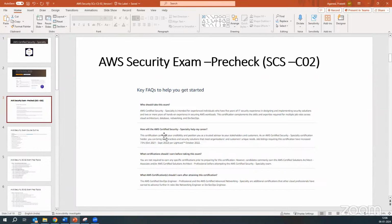Another popular query is which AWS certification to earn after attaining this. You can go for a stream like AWS Certified DevOps Engineer Professional or Certified Advanced Networking. My recommendation is AWS Certified Advanced Networking, so it will complete your profile with security and network. So you have both the backbone and perimeter security knowledge in cloud. Specialties are additional so that professionals earn some extra weightage, like the DevOps engineer or the network engineer.